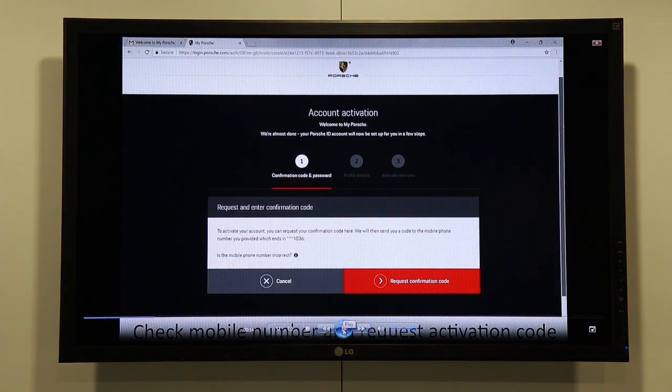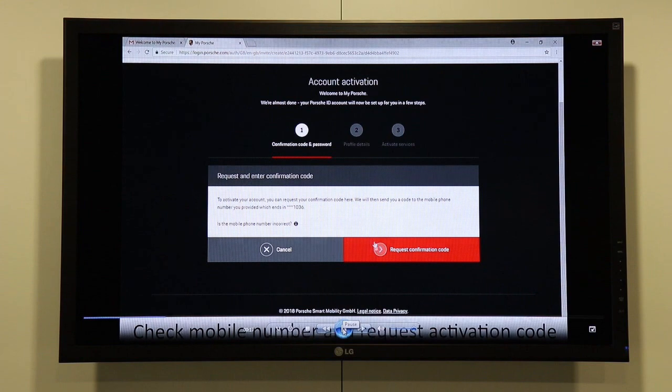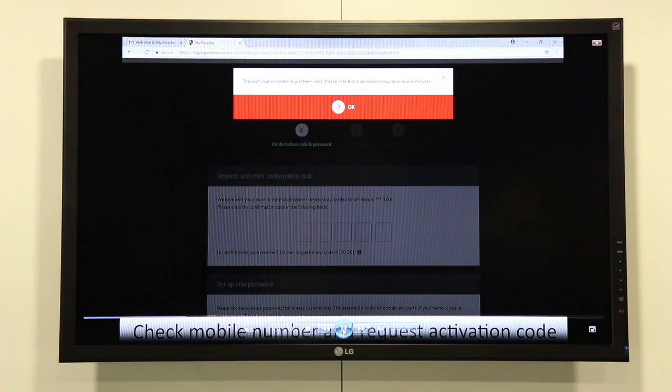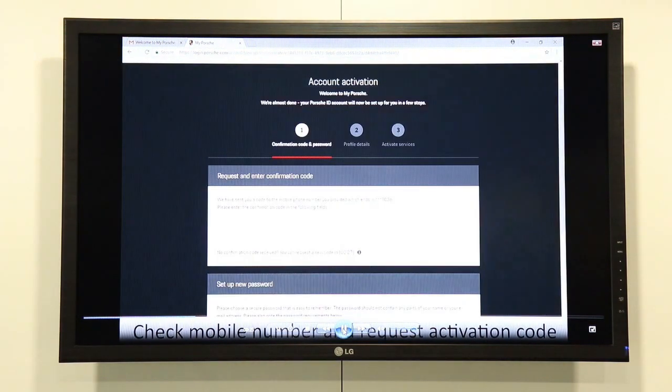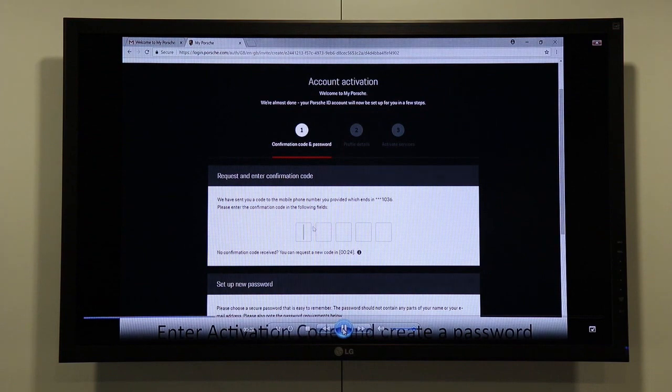Once you've done that, you will have also provided a phone number to the Porsche Centre, which is, in this case, the one ending in 1036. What that means is they send over a confirmation code to that phone. Just as an example, you'll get a text come through within 10 to 15 seconds, and then you just input that code into the website as shown.